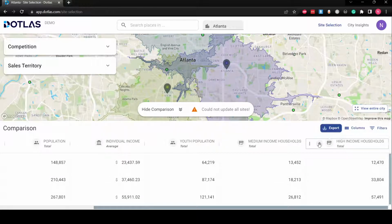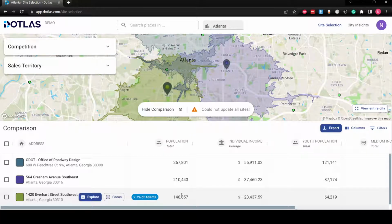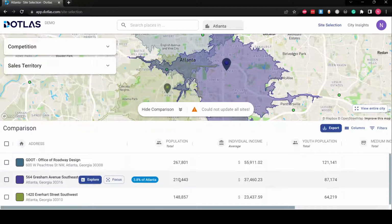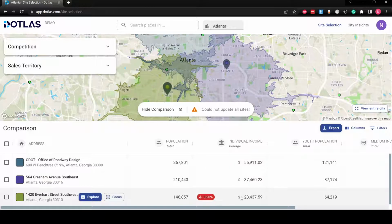You can then sort or filter by every one of these columns to give you the ones that are the best one depending on what you're looking after, and every single one of them will tell you something. Like in this particular case population, you can see you'd cover 3.8% of Atlanta, whereas here is almost 5%. Same with individual income. This tells you that it's 55% above the average of the city, whereas a place like the southern location that we're looking at is actually 35% below. All this information can then be exported so that you can download it as CSV so that you can further look into it with your own data.